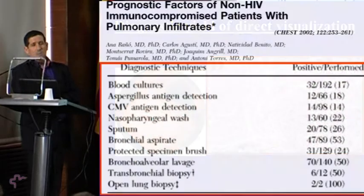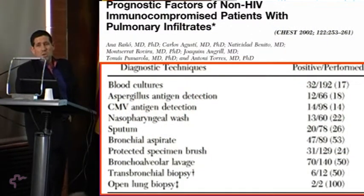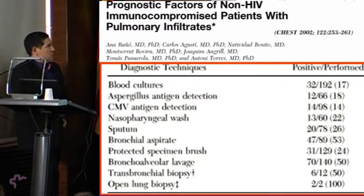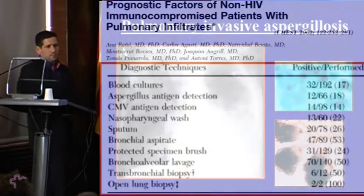And a certain number of years ago, a team from Barcelona showed that some of the non-invasive tests also have good efficiency, like blood cultures that are positive in 17% of the cases, galactomannan, CMV, nasopharyngeal wash, sputum examination, bronchial aspirates, PSDP, transbronchial biopsy, or open lung biopsy can also be done. But using only non-invasive tests, you can also have a diagnosis in about half the cases.